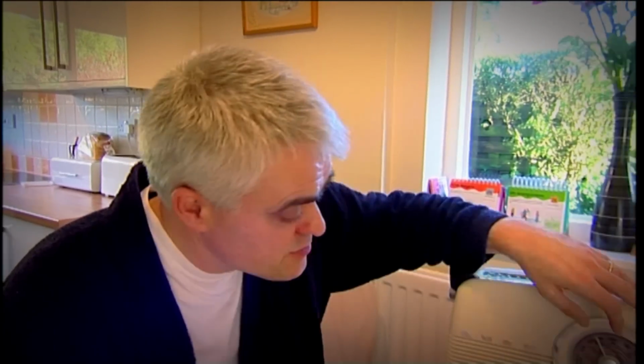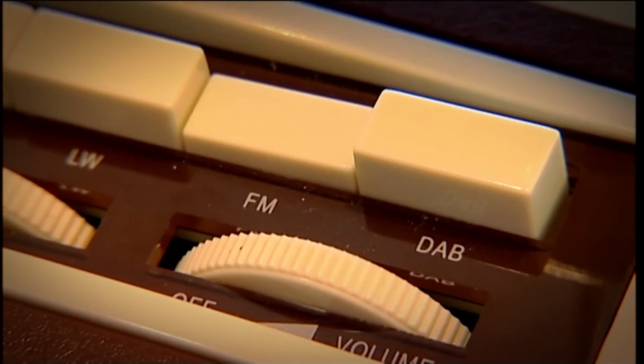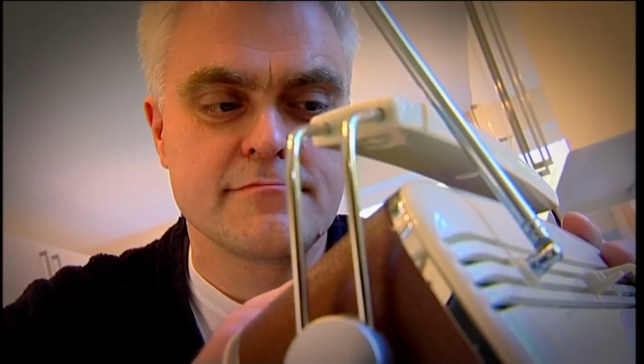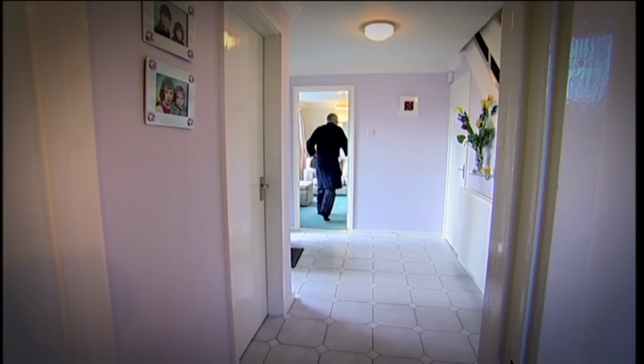Now, as well as DAB, the Bush has a wide range of conventional wave bands, medium wave, long wave, and FM. Though if you're listening on medium and long wave, you might well be disappointed by the reception. The selectivity between stations on long wave is particularly bad. When you switch over to DAB, you have to use a separate set of controls, which are rather fiddly. And even on digital, the reception still isn't brilliant. I found when I moved around the house, the signal sometimes dropped in and out.